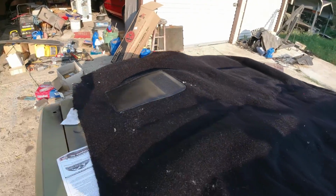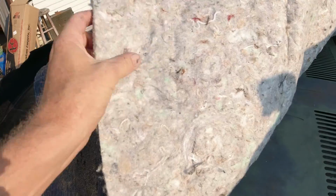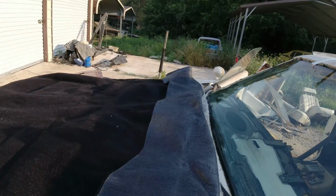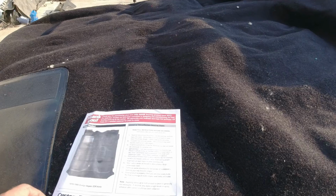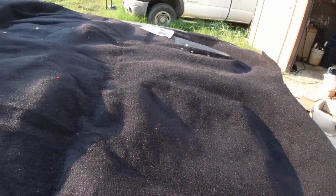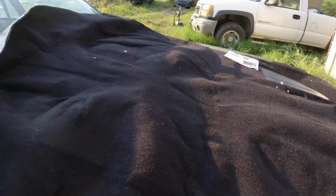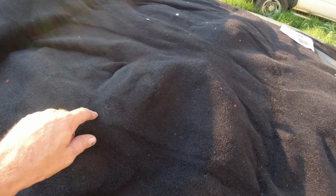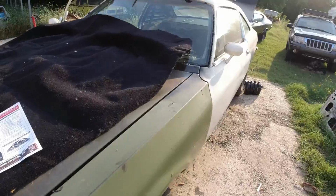This will be up the front and the back. I just laid it out here, let the sun kind of flatten it out a little bit. It comes with the padding on it, so I don't think I'll put any insulation on it or anything. This fits 76 to 80 Aspen 2-door auto. I think I've used this before on my Chevelle, ACC. Pretty good. So I think that'll be good enough for now. Of course, you got to cut the holes and everything for the seat belts, but that's okay. But it'll be a while before I put that in. I got a bunch of other stuff to do.